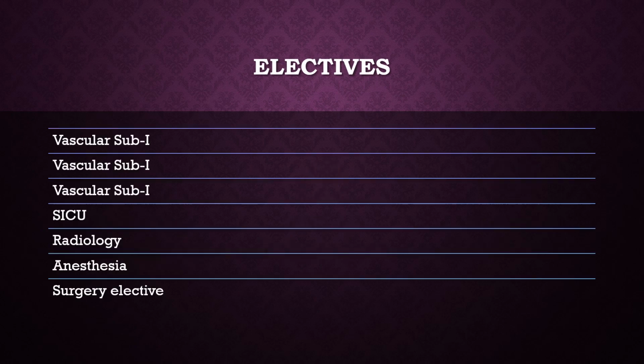So you need to take some electives. What do you take? You need to take a vascular surgery sub-internship. And the question you're probably asking is, do I need to do an away rotation? The answer is probably. There are a lot of advantages to doing this. If you don't have a home program, you should be doing an away rotation.